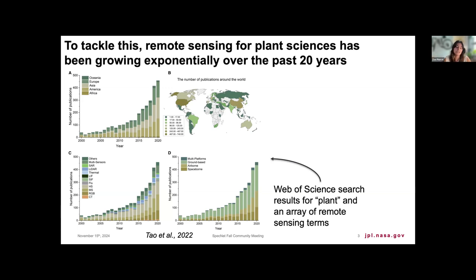So different instrumentation terms, spectral terms, etc. And you can see this really expansion of remote sensing publications. And I'm sure that reflects all of your experience in seeing how the field has developed over the past couple of years and the rapid advances in technologies, both at the satellite scale and the near surface scale.